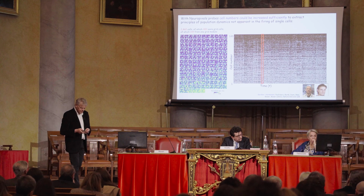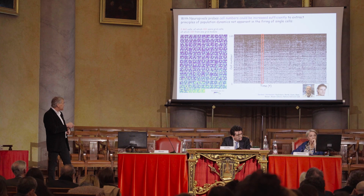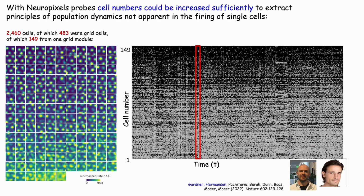But we want to leave the single cell analysis, and that brings me then to this plot. This is a raster plot, as we call it, that shows the activity of those 149 cells. Each is a line here, so it's 149 lines. And the black versus white shows the activity of the cell. And on the x-axis, you have time. This is about 5-6 seconds.